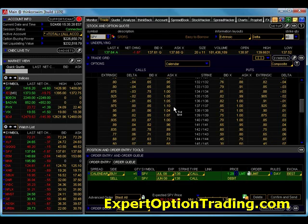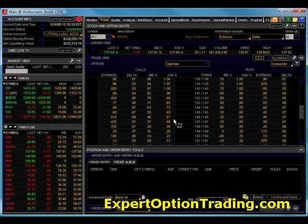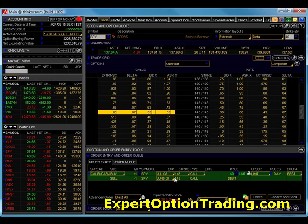You can see that the farther out of the money on either side, the less expensive the calendar spreads become. So for example, if we were to purchase the 145 calendar spreads, June, July, that means we're selling the June 145 calls, we're buying the July 145 calls. The price that we would pay is 65 cents. Let's delete this out and just click buy on this. It automatically brings up those two options for us.